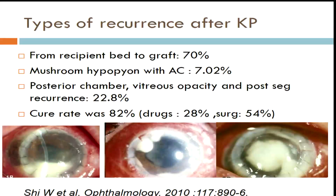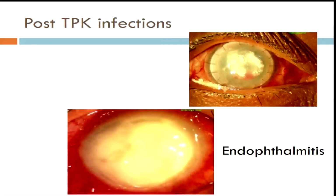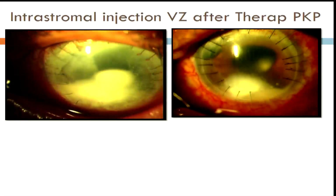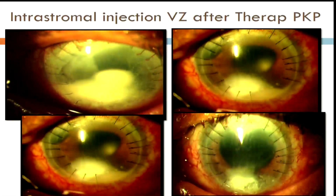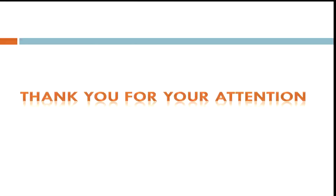Even if there is a recurrence, and look at the recurrence rate with therapeutic PK, you can have recurrence with this as well. You can even have endophthalmitis with therapeutic penetrating keratoplasty. And even if there's a recurrence after TPK, intrastromal injections come to the rescue. So what more do you want after that? To conclude, intrastromal voriconazole is the way to go in cases where the infection is recalcitrant and not responding to medical therapy. Thank you for your attention.